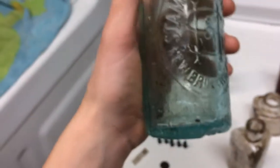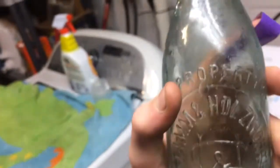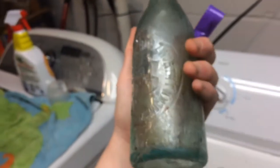And pretty much probably the best find of the day, which is kind of sad, but you know, was the Stam and Holtzworth New Brunswick bottle. Unfortunately, as you saw before, the top's gone. But you know, if I can cut off the top, it would make a nice drinking glass. So yeah, that's pretty cool.